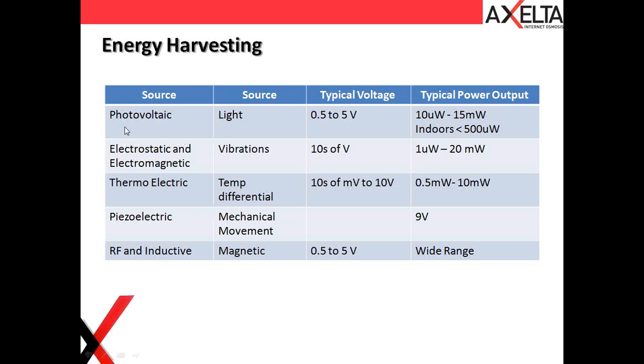So a quick look at how you can harvest energy. One is, of course, your typical solar panels, photovoltaic, which uses light as the source. You could have vibration-based energy sources, temperature differential, mechanical movement using piezoelectric, or you could have radio frequency or inductive. Radio frequency harvesting is about bringing in energy by directly harvesting from the radio frequency signals that are there in the air. And inductive is about, like a lot of today's smartphones and a lot of IoT devices have coil-based induction mechanisms for charging. So there is good possibility around that, and if you see, the kind of voltage you can get is also definitely not bad.